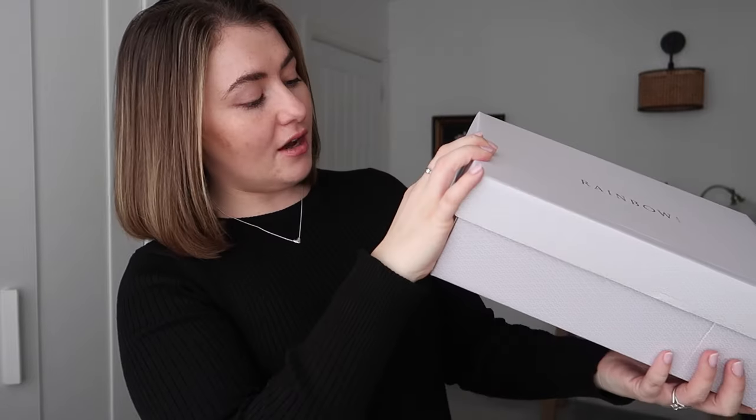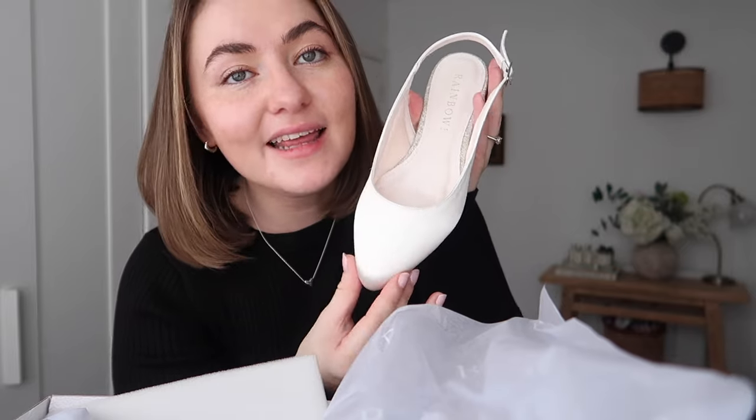I also have another pair from Rainbow Club that I absolutely adore. These are the Elise. And if you're someone who doesn't like wearing heels, but you still want a beautiful pair of flattering flats, these are gorgeous. How stunning are they? Again, they're really similar to the Joanies, actually, in the sense that they have this kind of almond pointed toe, but obviously they are completely flat. I love a sling back as well.